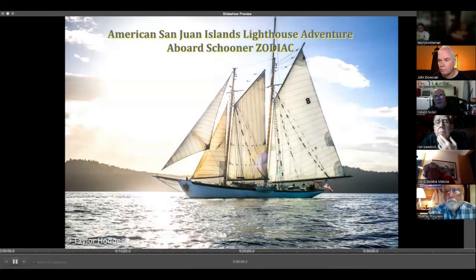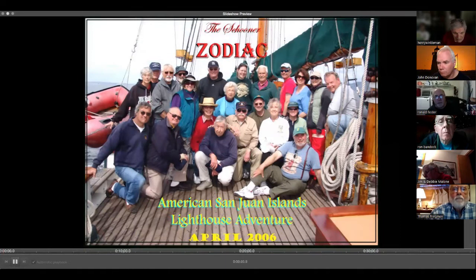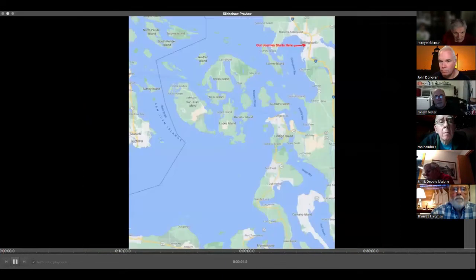It's April 2006, and on deck there are approximately 22 members who make up the crew of this adventure. We'll sail the Zodiac from Bellingham, Washington, approximately 21 miles south of the Canadian border.